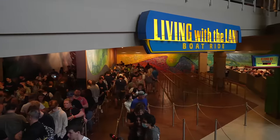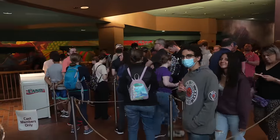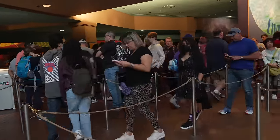Alright, after going on that cute little ride, it's time to go to Living with the Land. That ride is a nostalgic one and also very educational, which brings you back to the days of Epcot being an educational park, but it's one of my favorites here. Looks like there's a nice line for Living with the Land. I'm glad this ride is getting some love like it deserves.